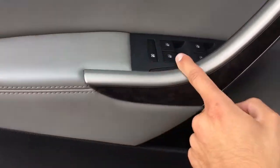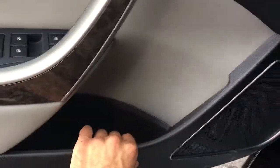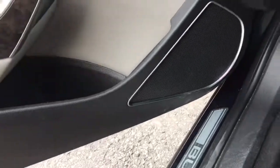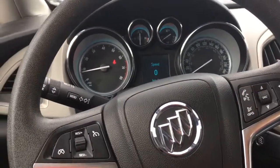Obviously we have the child safety locks, power windows, power mirrors, and power locks. Storage down below here. Again, nice color contrast going on. And we got the Buick writing on the door sills. And overall, the inside of this vehicle looks pretty much like brand new, and it's very comfortable. So that's about it for this front section. Let's go take a look at the back.